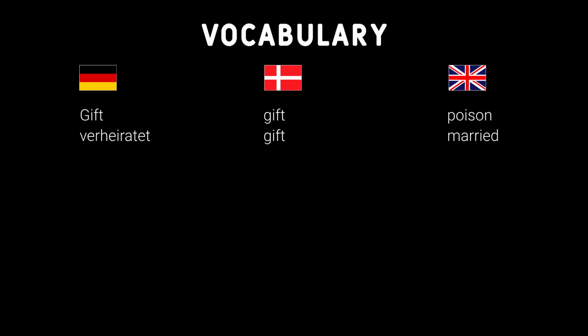While we have a lot of words that are very similar or almost the same, we also have some false friends, false cognates. I'll give you just one here, and maybe in the future I'll make another video about false cognates between Danish and German, maybe also Danish and English if you're interested. So we have the word Gift in German, which in Danish is gift, which means poison. But in Danish we also have the word gift, which can mean to be married, right? So that's kind of funny for many people who learn Danish, that the word for poison and married is the same word.